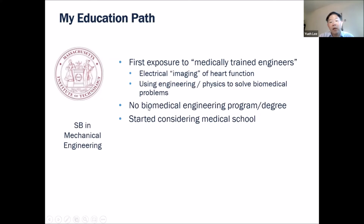As one side soapbox and commentary, there was no biomedical engineering program or degree at MIT at that point in time, and I was very happy for it. It turns out, in my opinion, I really wanted to become a good engineer first and then worry about the medicine later, because especially with the model of these students, I knew they could become well trained in biology after their engineering degree. So I started considering medical school at the time.